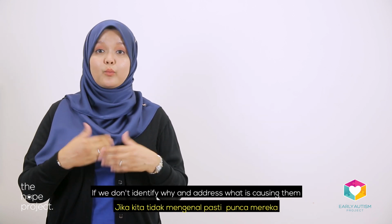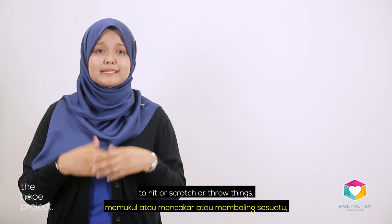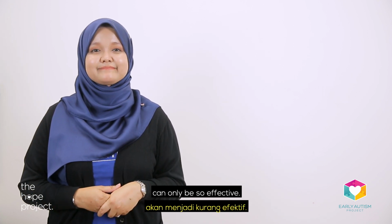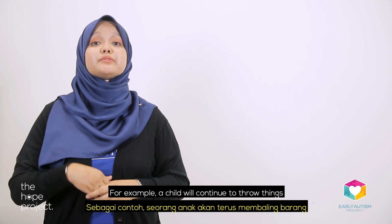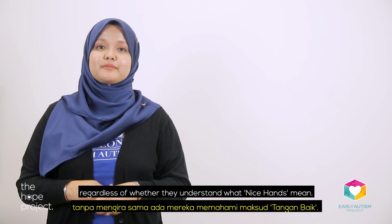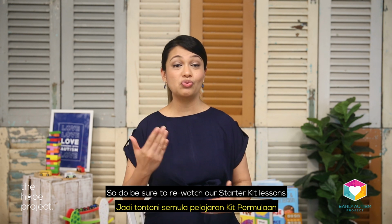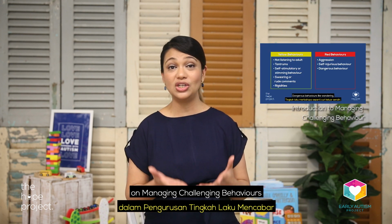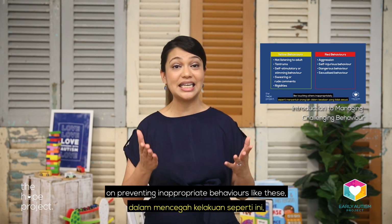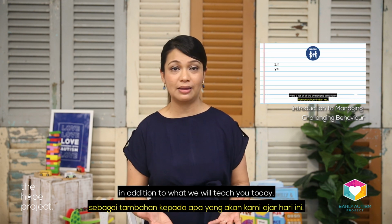If we don't identify why and address what is causing them to hit or scratch or throw things, telling them nice hands, even if they understand it, can only be so effective. For example, a child will continue to throw things if mom continues to give a big reaction to it, regardless of whether they understand what nice hands means. So do be sure to re-watch our starter kit lessons on managing challenging behaviors so you can apply the strategies there on preventing inappropriate behaviors like these, in addition to what we will teach you today.